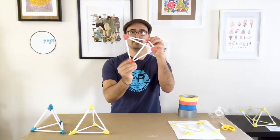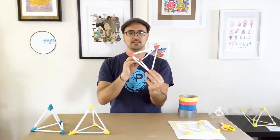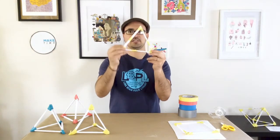This is a space frame. A space frame is a three-dimensional structure and it's very strong. It's also composed of triangles. So why triangles? Triangles are very strong shapes.